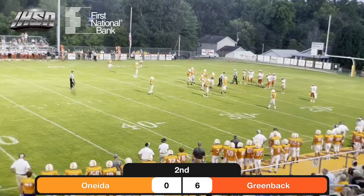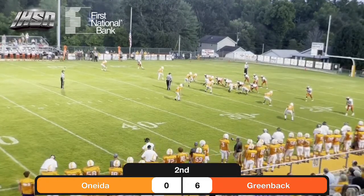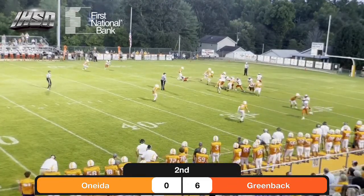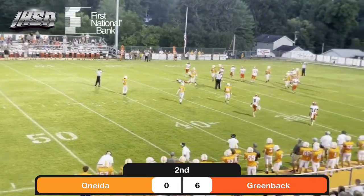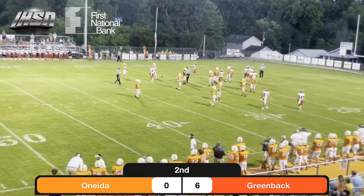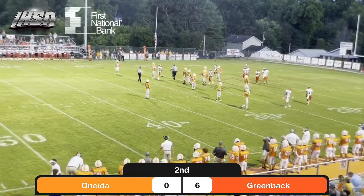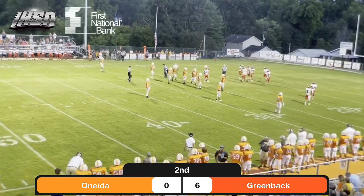Franklin will once again be in the shotgun with Clifford to one side, Folsom Silver to the other side. Here's the snap. And Franklin's going to fire it on the slant. It's going to be incomplete. Landon Limberg breaks on the football and breaks up the pass, stopping the clock. Connor James, the intended receiver. It'll be 3rd and 5 with 2:46 remaining in this first half.